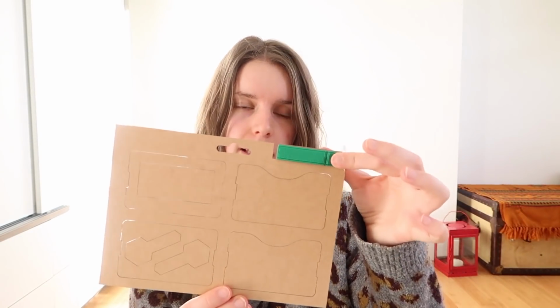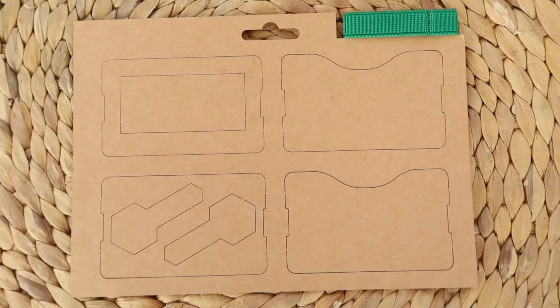Another great zero waste gift idea is this wallet that is actually a build your own wallet. It's by a brand called Chip Wallet, and it's made from recycled and recyclable cardboard. So this is what it looks like. It comes in kind of separate bits, and you can build it. You don't have to use every single bit of it. You can adapt it to whatever you want it to look like, and then it has this elastic band to keep it all together as well.